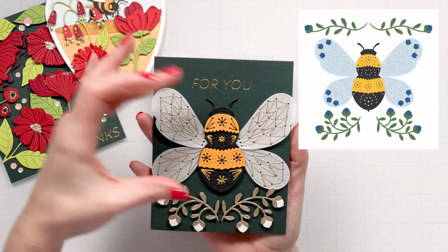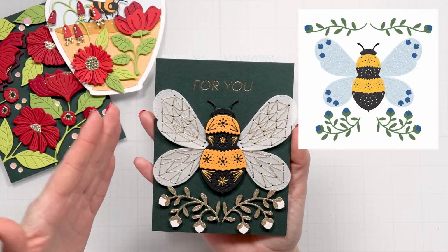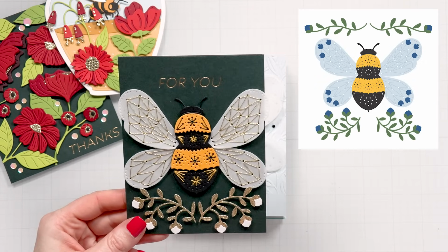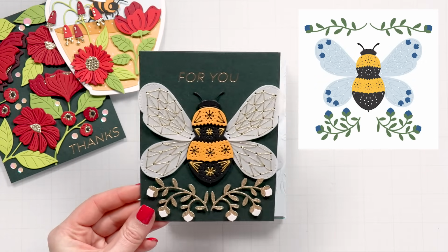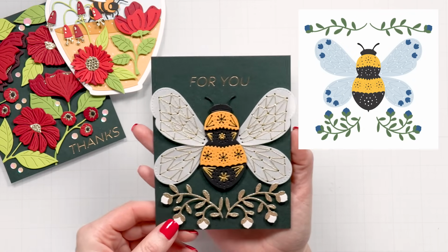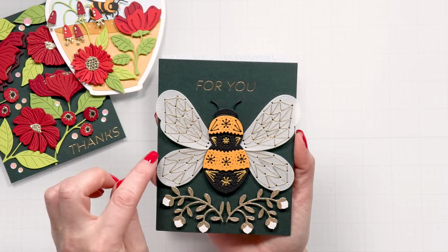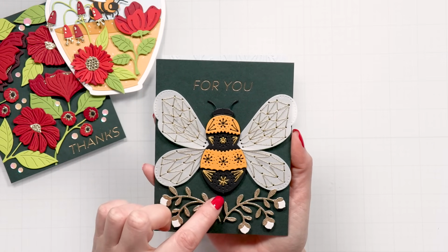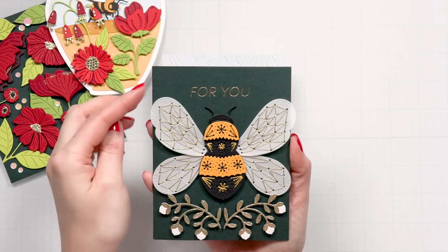I mean, it is just giant. This is an A2 card, and it fills the size of an A2 card beautifully. It would work better on a landscape card, but I kind of like portrait cards, so I went with a portrait card here. I did add stitching to this one, and I went with yellow thread for the black piece, and then black thread for the yellow piece, and then the wings.